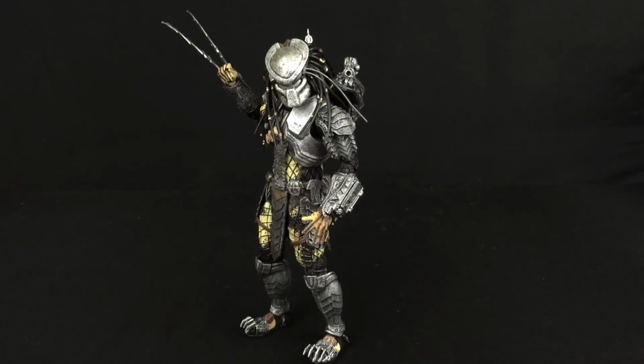Hopefully I'll be able to get the Hot Toys version of this, but I don't think so because they sell for like maybe $500, but who knows. Hopefully one goes on eBay for cheaper. But yeah, this figure is just phenomenal and I love it.